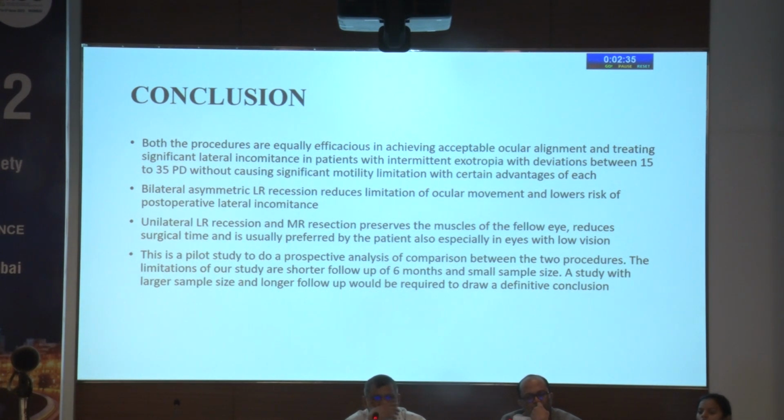This was a pilot study to do a prospective analysis comparing the two procedures. The limitations of our study were the short follow-up of 6 months and the small sample size. A study with a larger sample size and longer follow-up would be required to draw a definitive conclusion. Thank you.